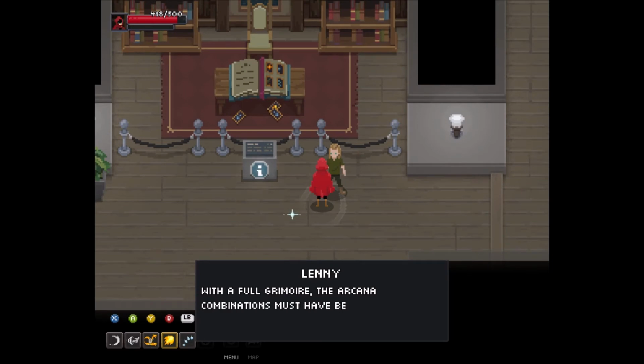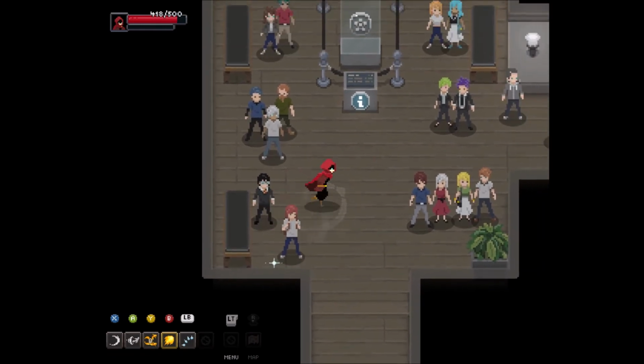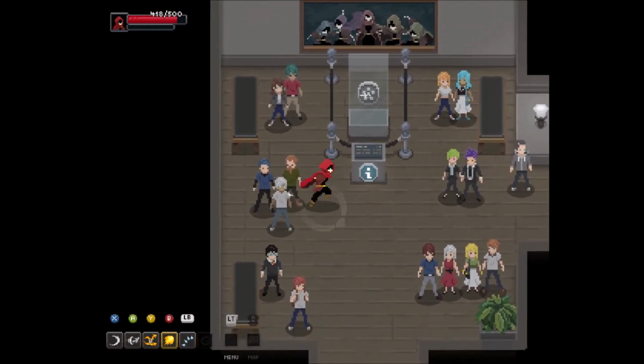Cool. With a full grimoire, the arcana combinations must have been endless. It must have taken forever just to pick which ones to use. Thanks, Lenny. I agree. Must have taken forever. Okay, I can't talk to anybody here. Cool.